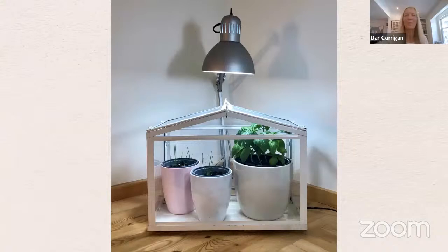This is if you want to keep it pretty on your counter. Perhaps you have a light in your kitchen that you want to use. Change out the light bulb to an LED, and you have your herbs growing nicely on the counter and kept warmly in the nice little shelter of the $20 IKEA greenhouse.